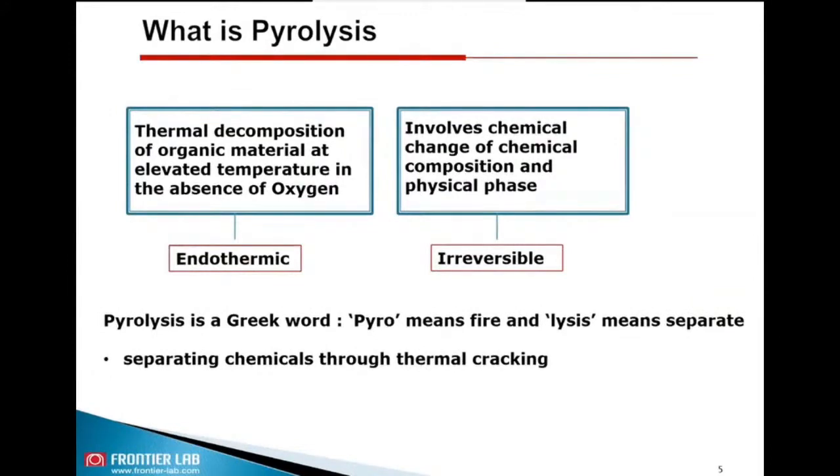Pyrolysis is a Greek word. Pyro means fire, and lysis means separate. So basically we are trying to separate chemicals through thermal cracking. This thermal cracking is sometimes uncontrollable because the temperature and the nature of material differ. But how we can tackle these challenges in analytical chemistry is what you will be learning later.